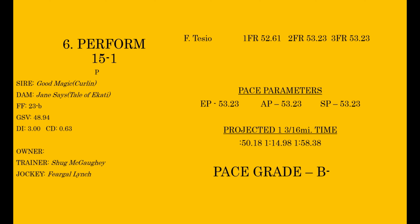You look at that projected mile at 3/16 time, that's going to have him totally dead last at the back. Those are very slow fractions, 50 and 115. That is really going to put him at a major disadvantage. And even if he closes decently and better than he did in the Tessio, his projected time is 158.38. Well, he can improve on that for sure, but I doubt that's going to make him a win candidate here.